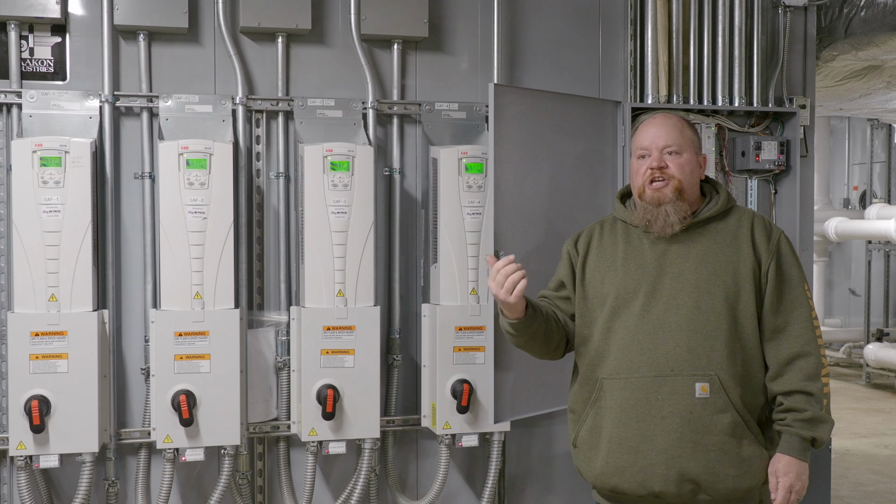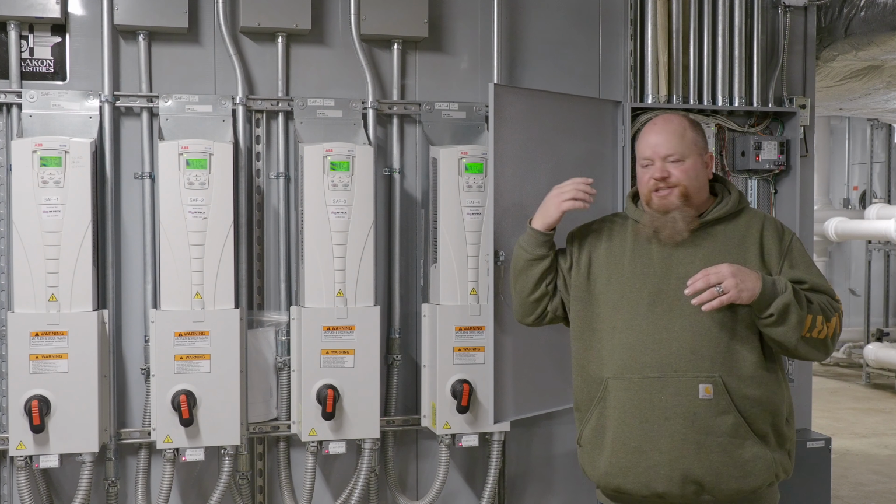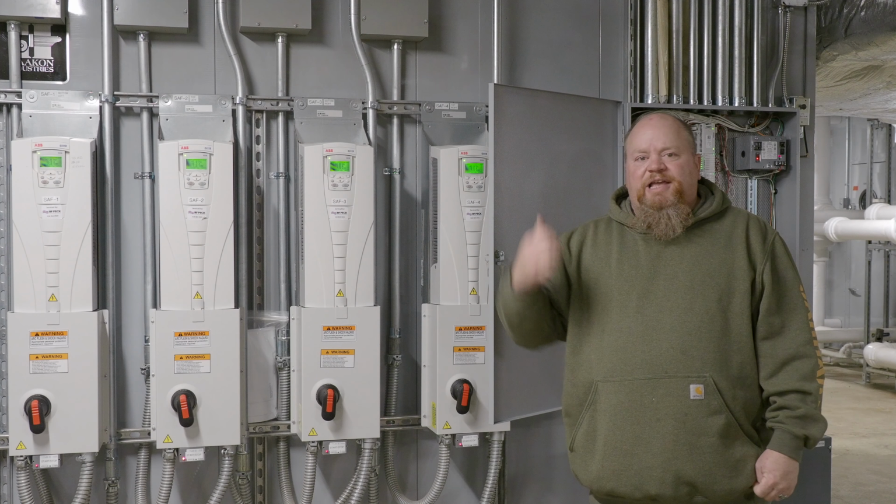We have airflow stations. The displays are on the side of the air handler. They're out by the outside air intake.